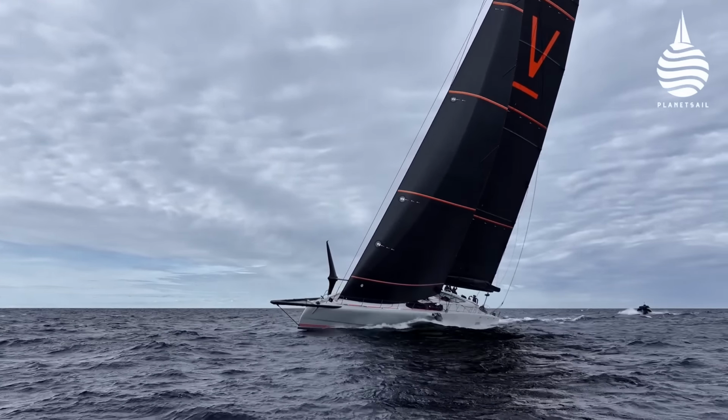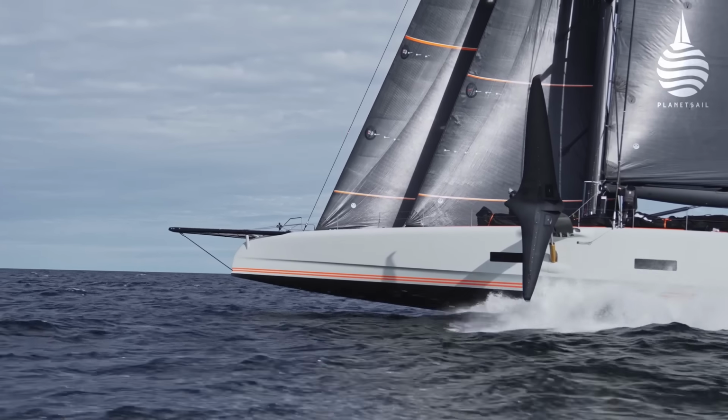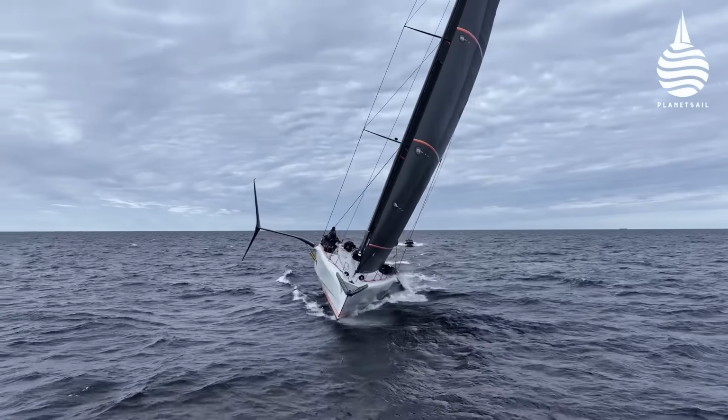The transom remains immersed and is fitted with trim tabs, which can be used to alter the fore and aft trim. The result is a very powerful lightweight boat, and one that will eat up the miles. Clearly it's still early days, but hitting the high 20s so quickly is an impressive performance for such a radical superyacht.